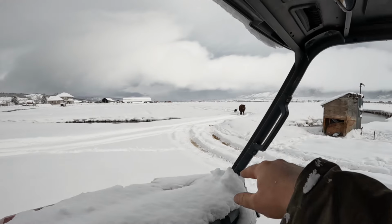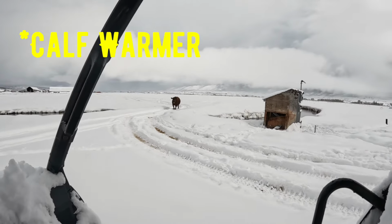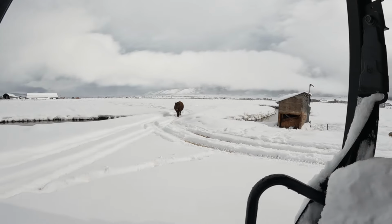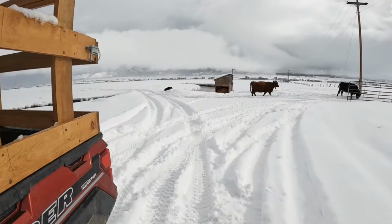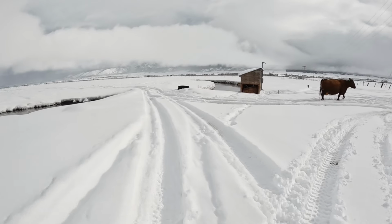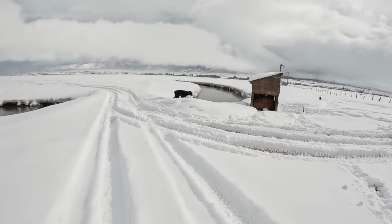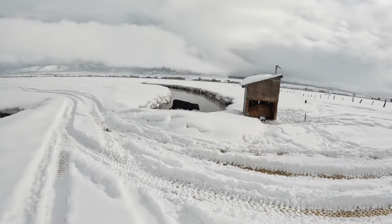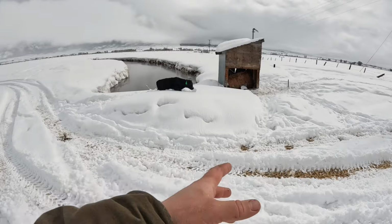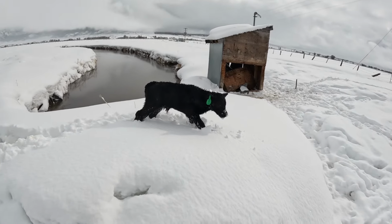Here comes mom and that other calf we just brought out of the shelter. They're on the move. I don't know why he's trying to climb up that snowbank. Right into the slough. Look, calf, look at this nice path right here. I don't know why you went up and over that.